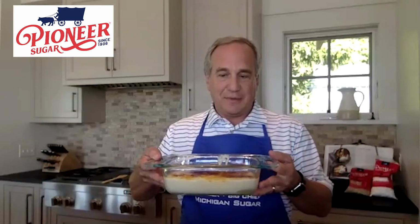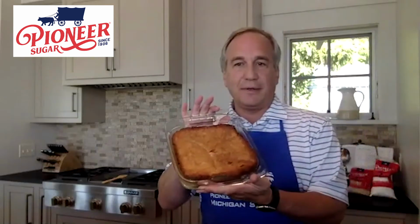I love it. All right, so is it ready to go in the oven now? It is ready to go. So that was like less than 5 minutes. Yeah, it's super easy. And it's a 350-degree oven that you're going to pop this into. 350 oven for 35 minutes.